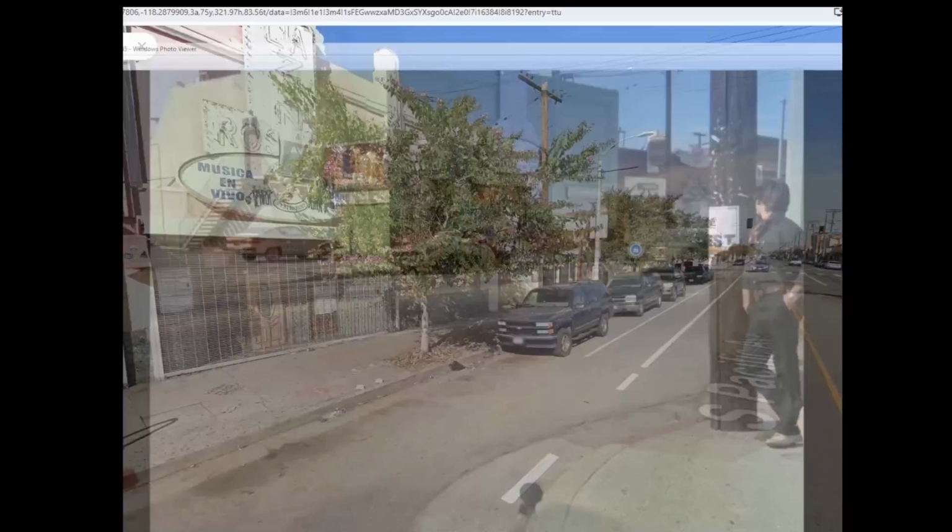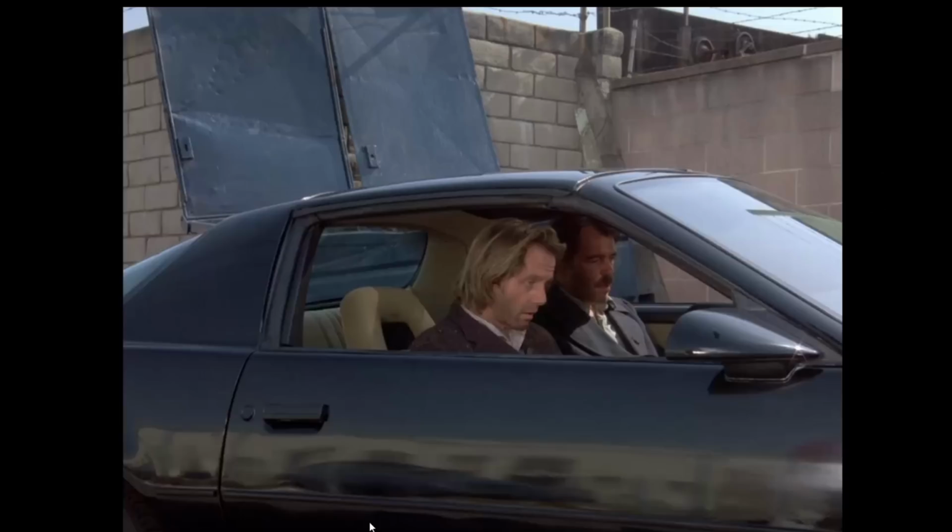All right, so finally we're at another location that I need your help identifying, if that's even possible, because this one's going to be really tough. But again, probably in San Pedro. This is K.A.R.R.'s second hideout. We can see the concrete block wall behind them.